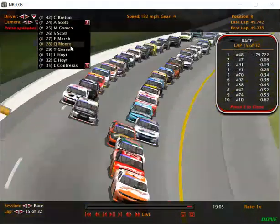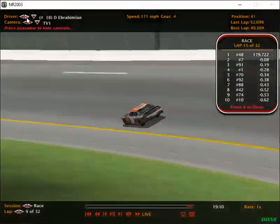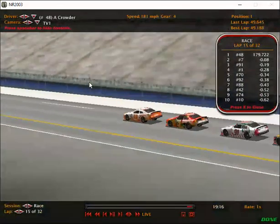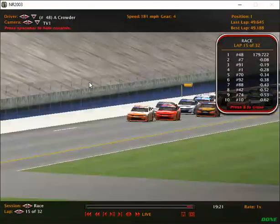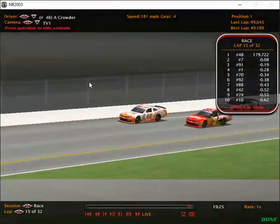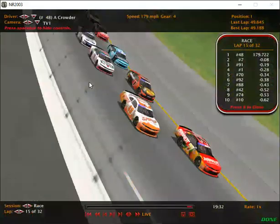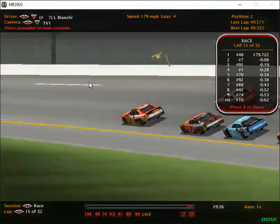Connor Breton of 42. Coming off of turn 4, the leaders are about to start the back straightaway as we're, oh, by the way, nearing the midway point of tonight's race. To the lead goes L Bianchi in the 7.